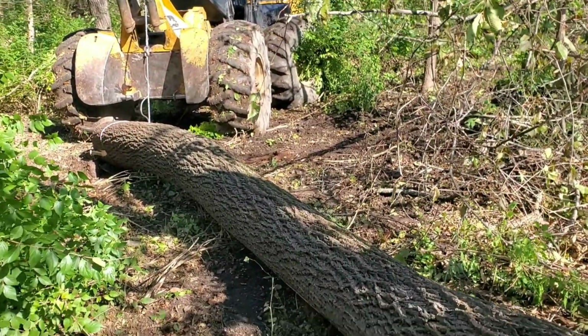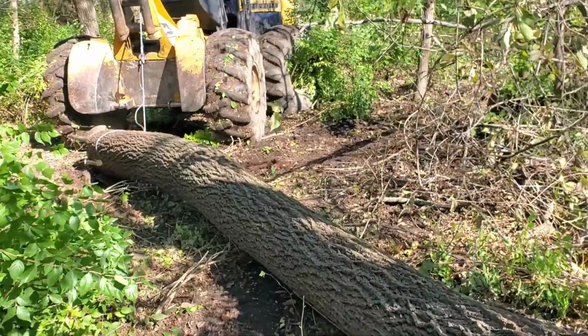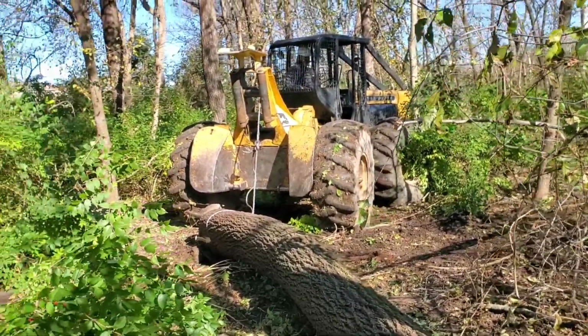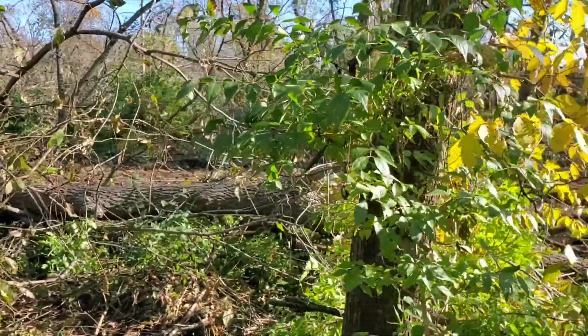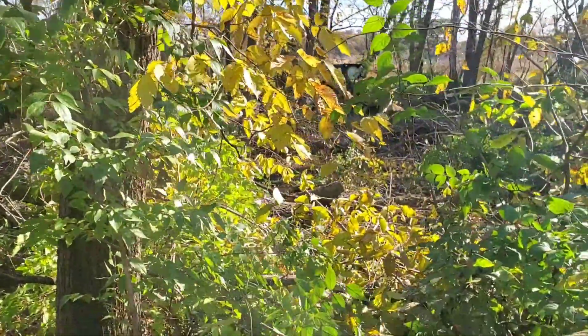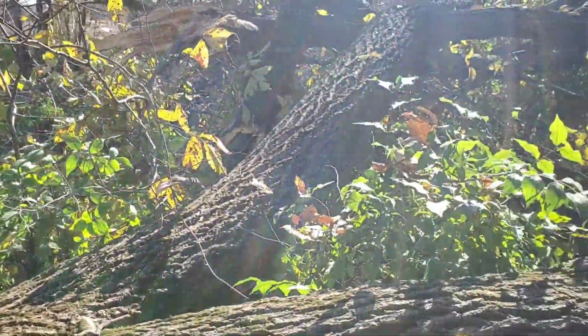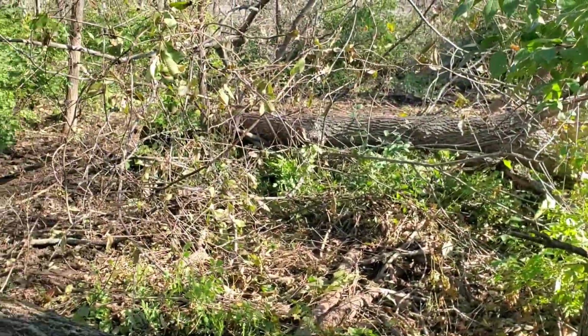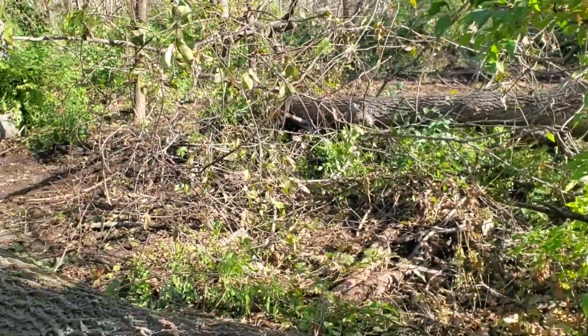Bad tree, tall, got some crook to it. We can cut that crook out though. Mike's there eagerly waiting to drag it. Got 2 or 3 more good ones to cut down through here. One over there behind where the skid steer's parked. We've been trying to keep all this brush kind of pushed up in the pile, cleaned up the best we can just to make it look better. Keep the tops cut to lie flat to the ground.